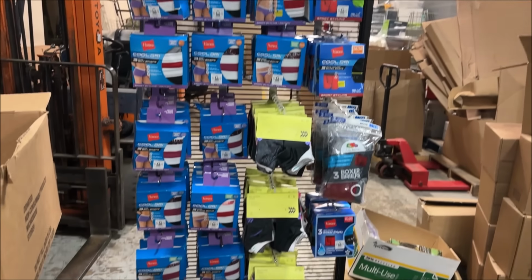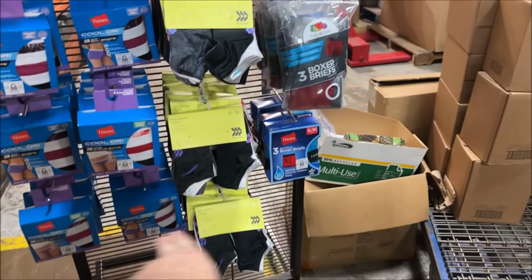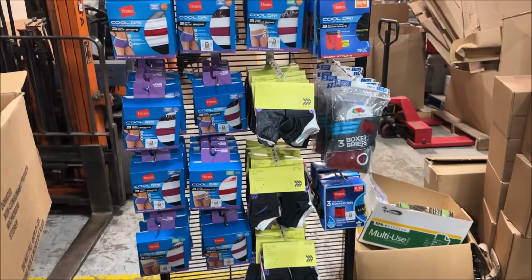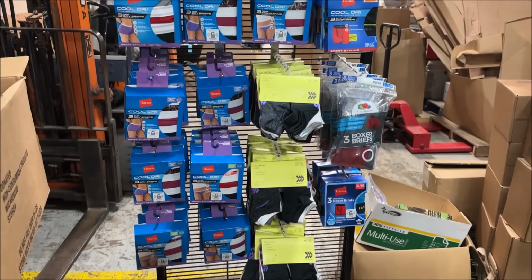All right, so I put together a nice little display of socks and underwear. They're organized by size: small, medium, large, XL, 2X. The socks are all the same size. They don't fit in, but I didn't have enough of the larger sizes of the ladies to fill in there. Hopefully this does well.